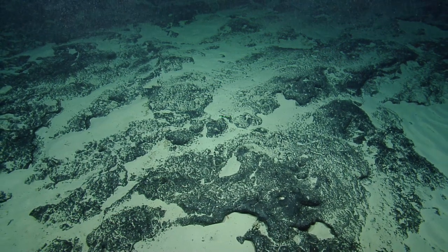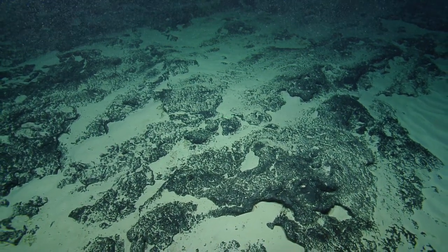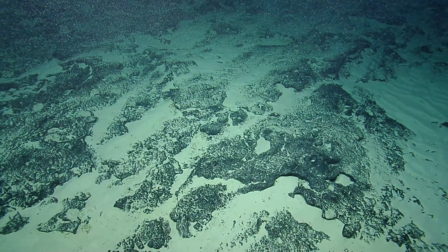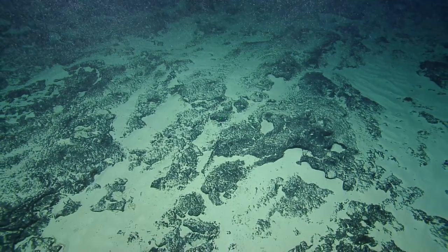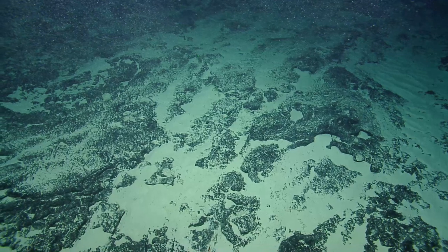When we say precipitate, these rocks are formed literally out of the ocean, but they can either precipitate onto hard substrate, in this case a seamount, or they can also precipitate around a sediment piece. And then those would be called nodules. Those are commonly found in the basal areas of the ocean.